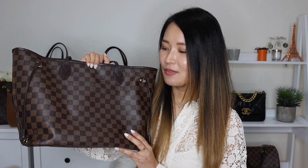But since then, to be very honest with you guys, I've kind of fallen out of love with the Neverfull. Initially I wasn't really interested in Neverfulls, and then I was into it for a little while, so I bought it and got really good use out of it. But eventually, I think I am a little bit over this bag. I am back being a Speedy girl, I think. Right now, I really prefer the look of the Speedy.